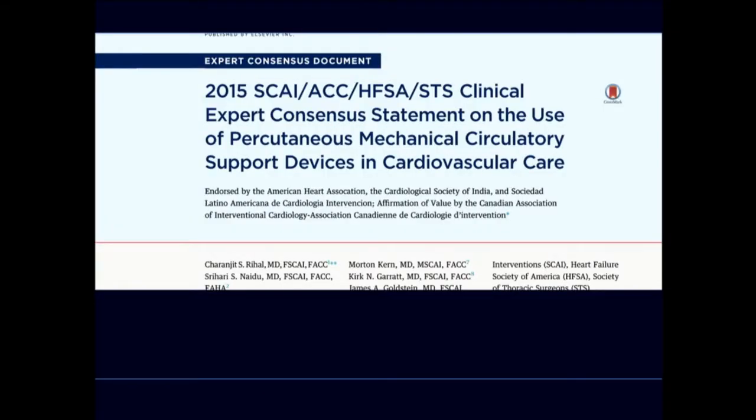There are guidelines. There's several that at least address support, and this is a consensus document from ACC and SCAI. There's also our more recent AUC guidelines that really don't mention support, but they tell us that most of these patients, if they're symptomatic, ischemic, and have multivessel disease and LV dysfunction, they're almost always appropriate.